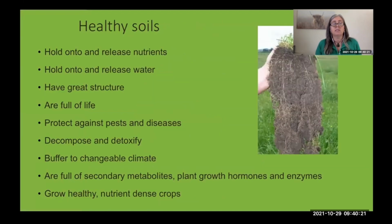When I talk healthy soils, I look at a soil that will look a lot like this beautiful image in the picture here. It looks like chocolate cake almost, doesn't it? It will hold and release nutrients. It will hold and release water, and have good structure to allow good airflow through the soil. It'll be full of life, with billions of microorganisms when it's healthy. In that state, it protects our plants and animals against pests and diseases. It can detoxify and decompose residues. It can help us deal with changeable climates, but it's also full of secondary metabolites, plant growth hormones, enzymes, all sorts of goodies that help us to grow nutrient-dense crops.